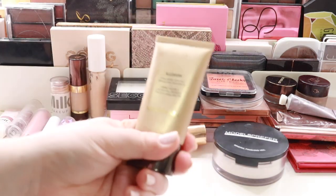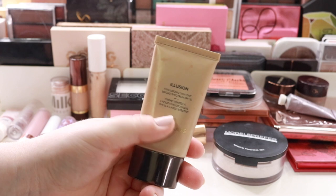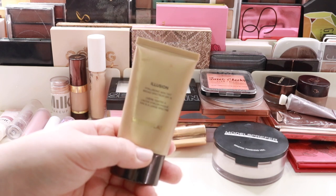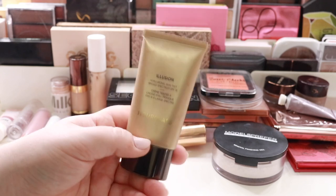And my foundations. This is my Hourglass Illusion, one of my favorite foundations. I have the shade Shell, and this is a really good match for me. I also have Ivory for summertime. It's more yellow, a bit darker. But Shell is really good for winter, which I am currently in at the moment. So absolutely love this. Wore this quite a few times.